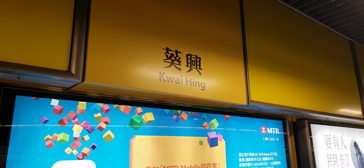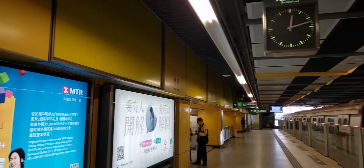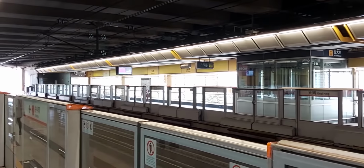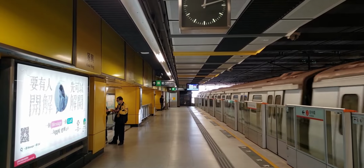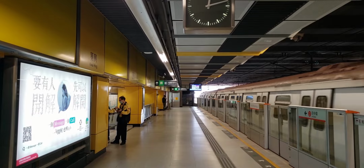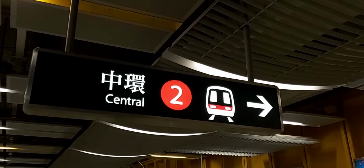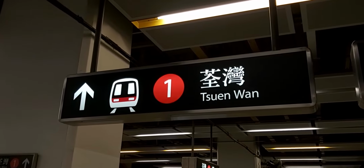After that is Kwai Hing Station, an elevated railway station in Kwai Ching District. The tracks of platform 1 and 2 are located side by side in the middle of the station. Unlike the island platforms common to most MTR stations, Kwai Hing uses 2 side platforms, and passengers have to ride different escalators from the concourse up to the correct platform for the destination they wish to go to.